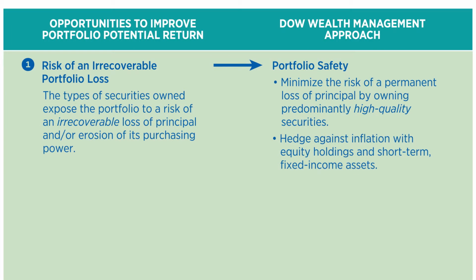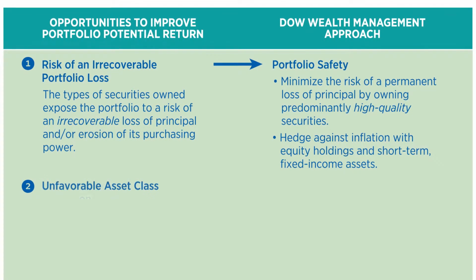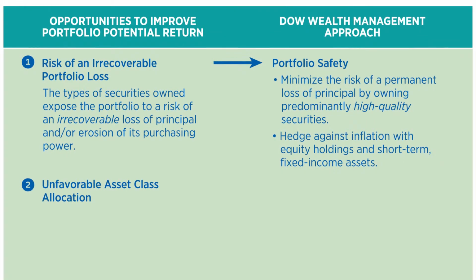To guard against the loss of purchasing power, we recommend the ownership of equity securities and short-term fixed income securities. Unlike long-term issues, short maturities help ensure that the funds may be rolled over into higher-yielding securities if inflation accelerates and interest rates rise. Our second concern is unfavorable asset class allocation.